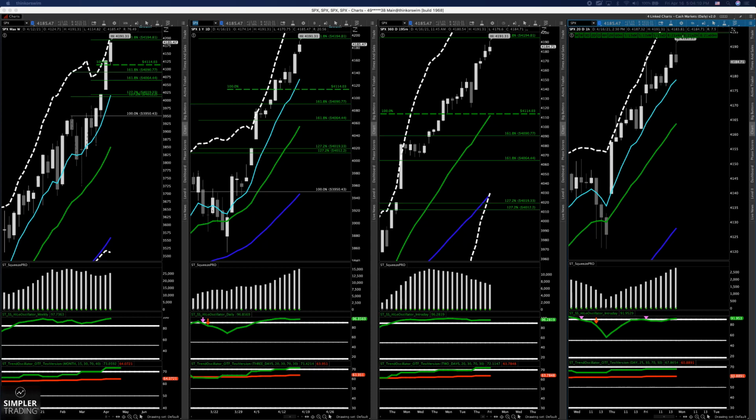So here on SPX, I do want to start with the indices first because they are a little bit extended. We've had about 4 straight weeks of basically straight up action here in the SPX, and it's gotten very close to a target level as well as the 2.5 standard deviation Bollinger on the weekly time frame. So I use a 2.5 standard deviation Bollinger.